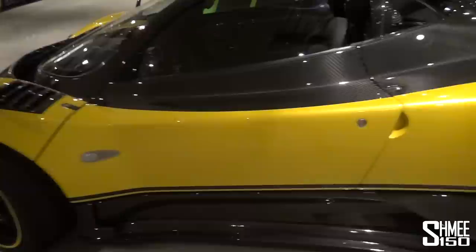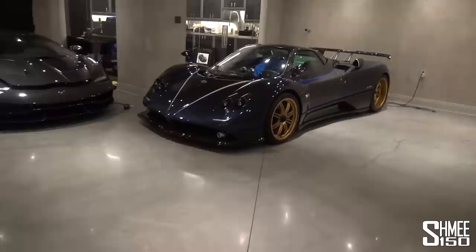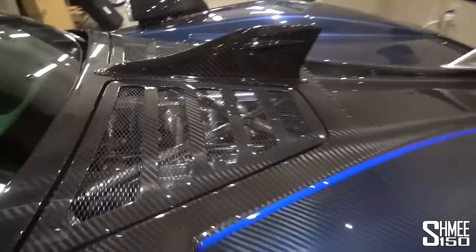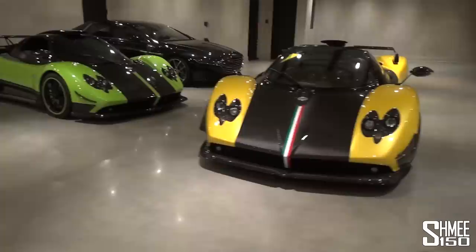My mind is blown by these cars. Of course, we've taken those two out, but also here, the Zonda Tricolore. And this, the blue carbon, with some of the black exposed carbon as well, and the gold wheels, the spec of it is fantastic. Look at that, through to the engine bay, through the deck lid there. Stunning, 7.3 litre AMG V12. These cars are incredible, and tonight has been exceptionally memorable as well.